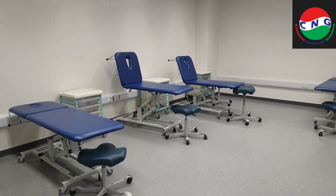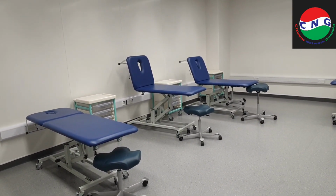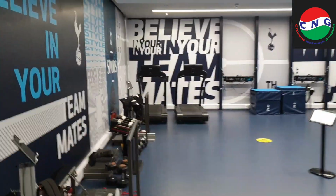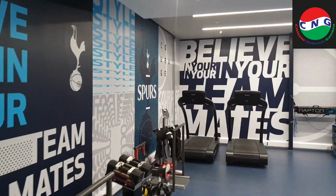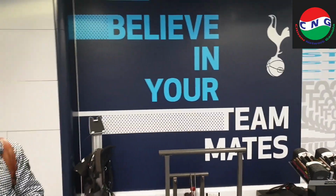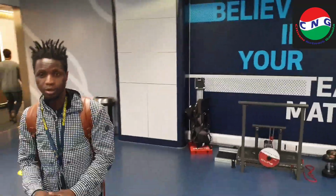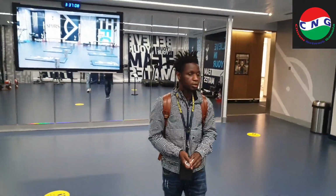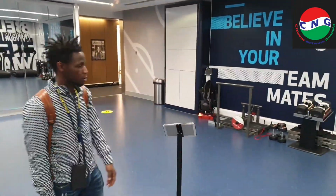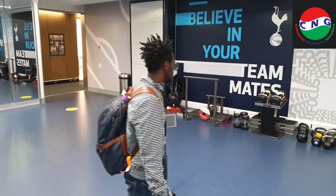I suppose this is the recovery room. We are in the recovery room, as you can see. This is the whole team sports recovery room. This is where the players get their warm-up session before they go out. So all of those things are just trying to create a locked-in environment for the manager to come out. Little gym there, and to warm up with the team.